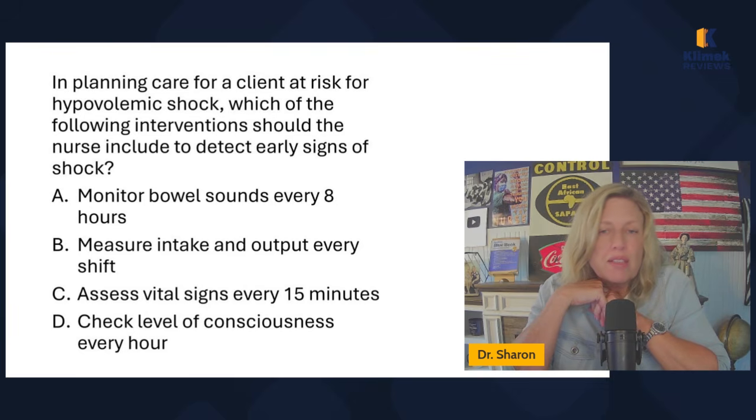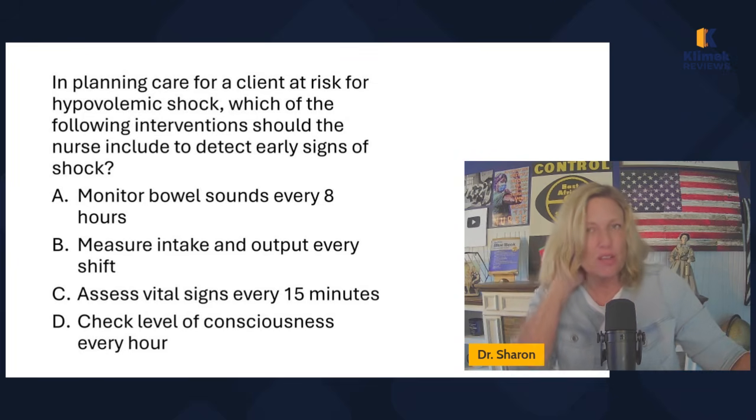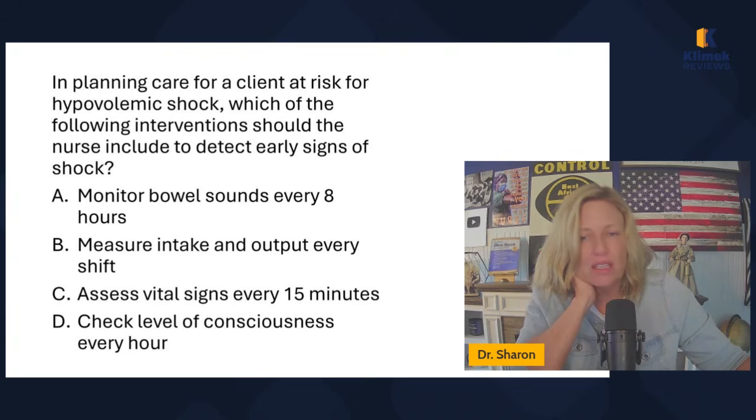Okay, monitor bowel sounds every 8 hours. Well, that's okay, but you're only doing it every 8 hours. They could go into shock between those two assessments. That doesn't seem like a good idea. Measure intake and output every shift. Well, every shift is every 8 hours or every 12 hours, depending on the type of shift they do. And if I'm going to watch for decreased urine output, I'd like to do it more often than every 8 hours. So that doesn't seem like I'm going to catch it early.